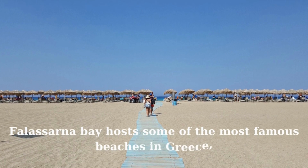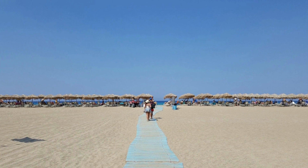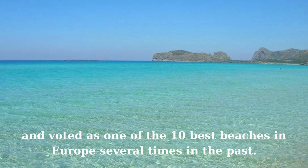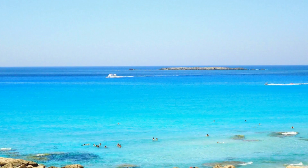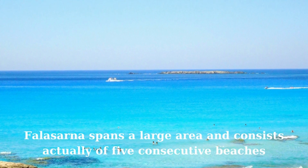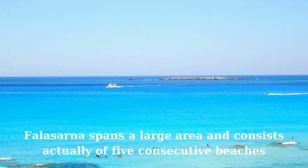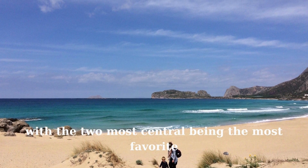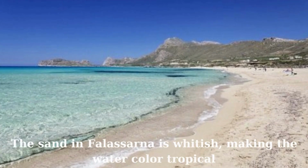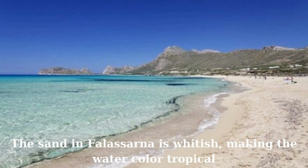Falasarna Bay hosts some of the most famous beaches in Greece, which has been awarded as the best beach of Crete and voted as one of the 10 best beaches in Europe several times in the past. Falasarna spans a large area and consists actually of 5 consecutive beaches, with the 2 most central being the most favorite. The sand in Falasarna is whitish, making the water color tropical.